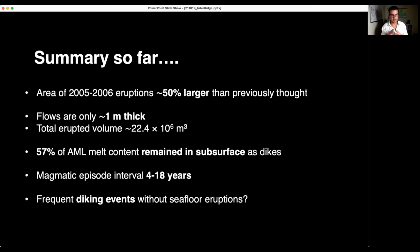So to summarize so far, we've mapped the 2005-2006 eruption, and the area is about 50% larger than we thought before. But the flow is only about 1 meter thick, so it's about 30% thinner than was previously thought. That means the total erupted volume is broadly consistent with previous estimates. That line of logic that I just walked you through in that table shows that nearly 60% of the melt extracted from the axial melt lens remained in the subsurface in the form of dikes. And that means our magmatic episode interval, or the time between magmatic episodes, ranges between 4 and 18 years. So it has quite a bit of variability along axis, and the segments either side of the main segment 5 to 6 are likely to be experiencing more frequent diking events without seafloor eruptions taking place.